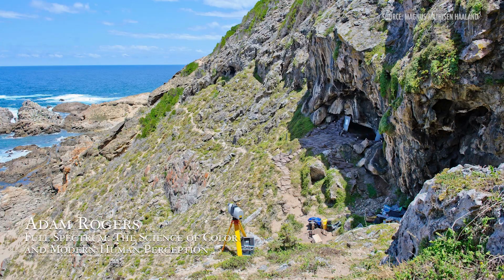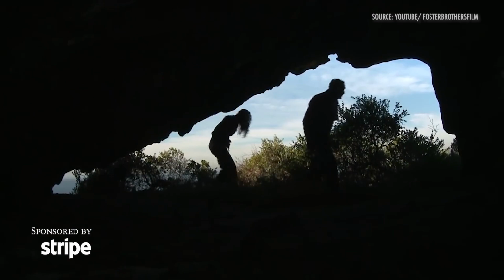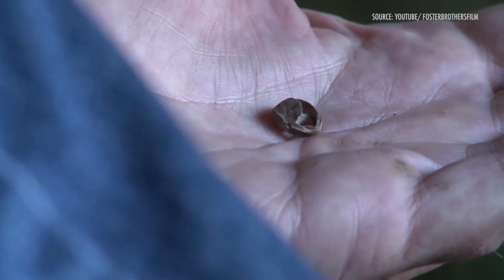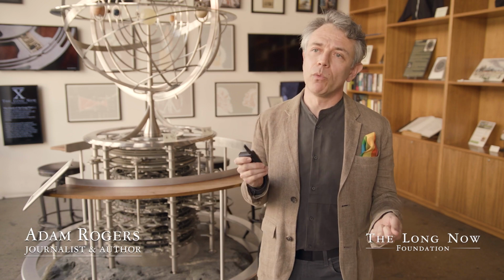This is Blombos Cave. It's on the coast of South Africa. It's been the location of a bunch of really exciting archaeological finds over the years. Some of the first ornamental beads, one of the first drawings that human beings ever made. Between 10 and 20 meters down, about 100,000 years old, the archaeologists who worked that cave found something remarkable.